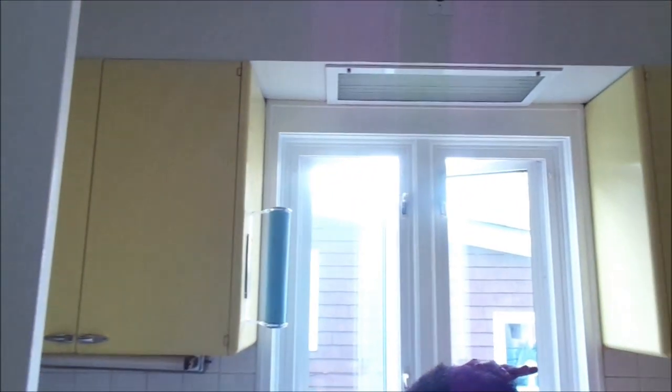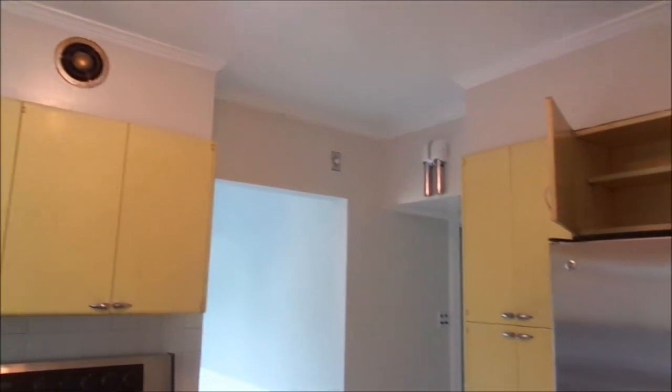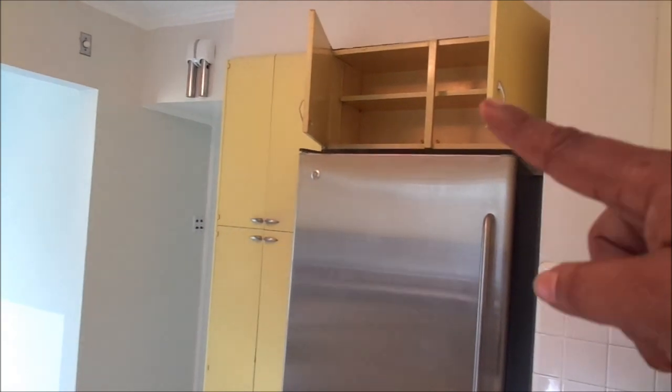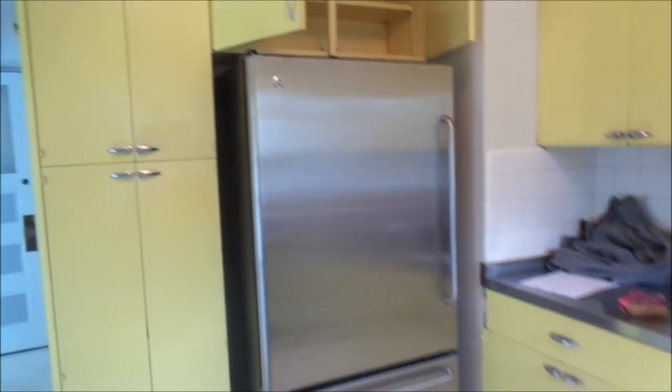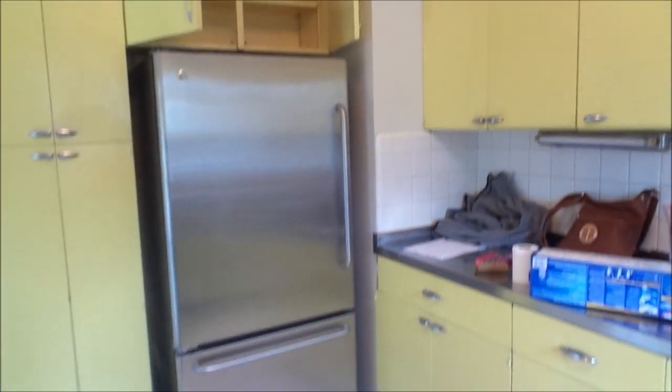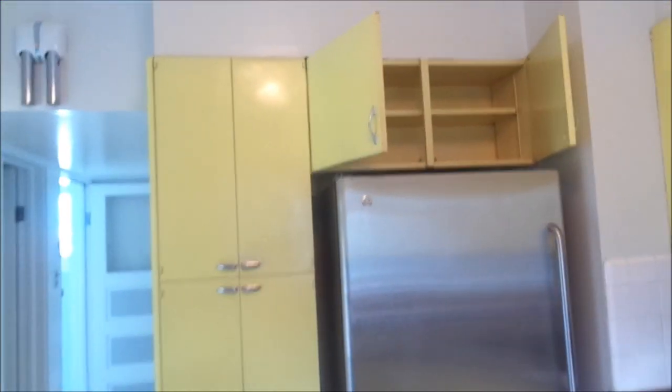But this is the kitchen. It's not a big kitchen. It's a smaller kitchen. Let me see if I can get the lights on. There we go. But you can see the metal cabinets, right? I've been doing research to see if I should get rid of them. It has a lot of storage space. Or if I should get regular wood stock cabinets and paint them. This light doesn't work. So we're still contemplating what we want to do because to renovate an entire kitchen, it's a budget.